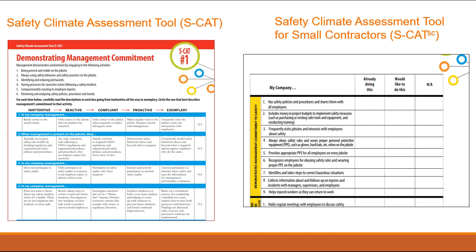Next, we created the Safety Climate Assessment Tool for small contractors, which also has items to measure the 8 indicators, but is more of a needs assessment rather than a maturity assessment.